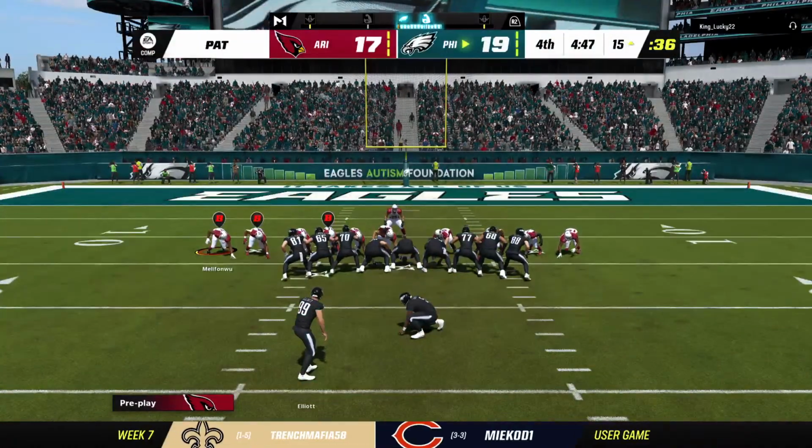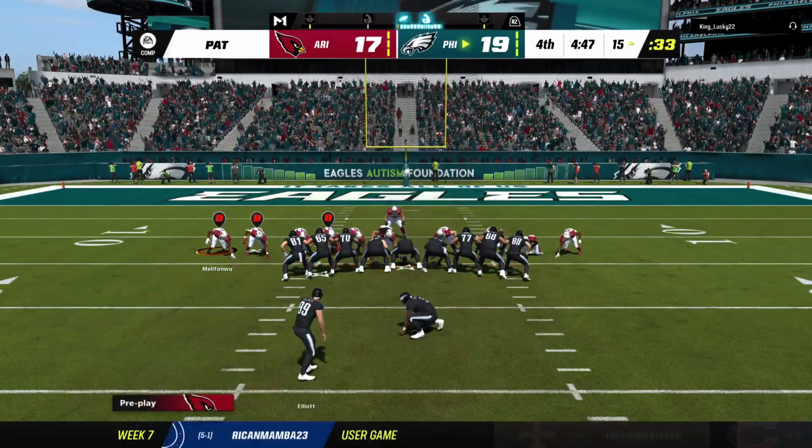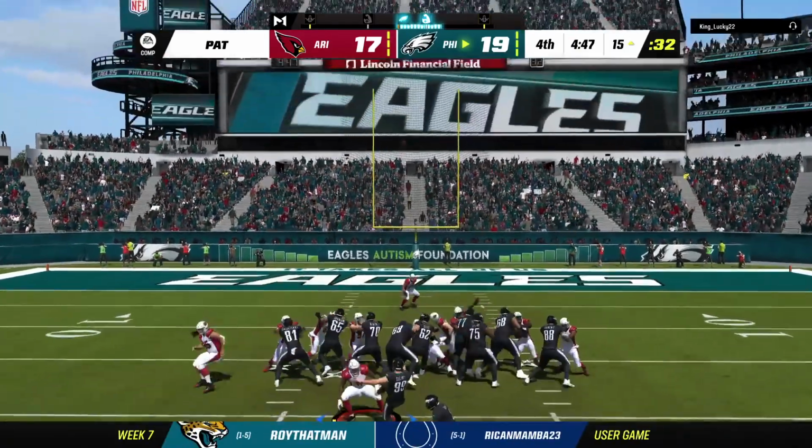So minutes after giving up the lead in the 4th quarter, they say not so fast. Big play, and they grab that lead right back. Talk about a seesaw game.